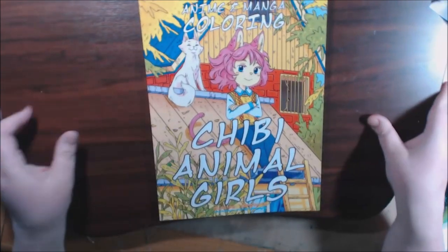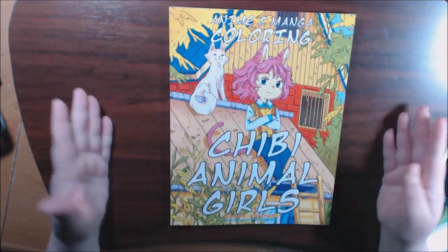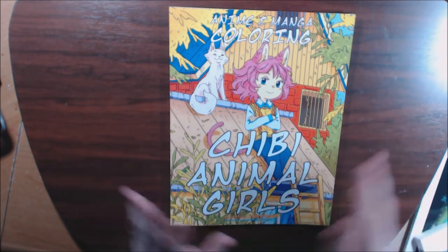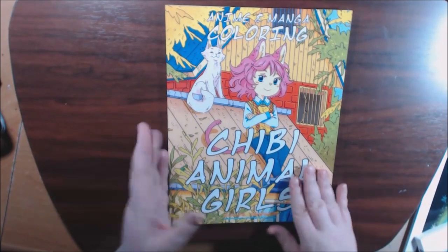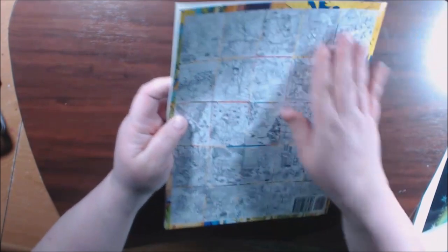This book, I haven't done a review on it yet, so I'm just gonna kind of tell you what it's about. It's an anime and manga coloring book. Chibi, I hope I'm saying that right. Chibi Animal Girls. It's another book by Sun Life Drawing, which is a surprise because most of all their books are dot to dots or colored by numbers. So this is like a manga book. They give you all of the pictures in the back.